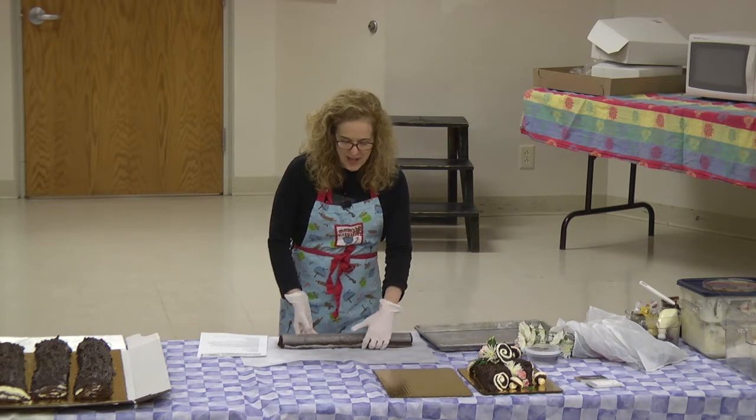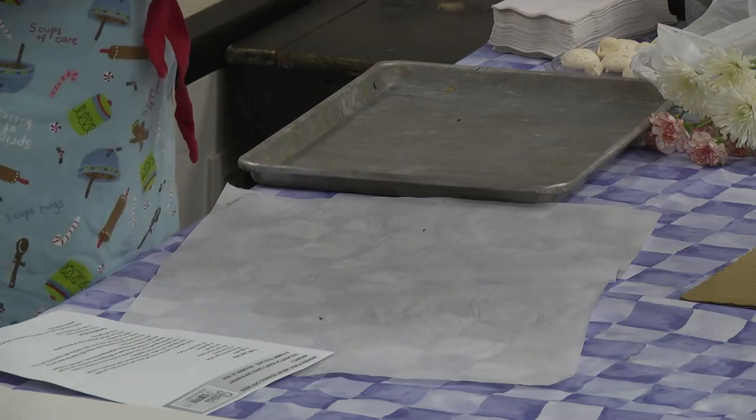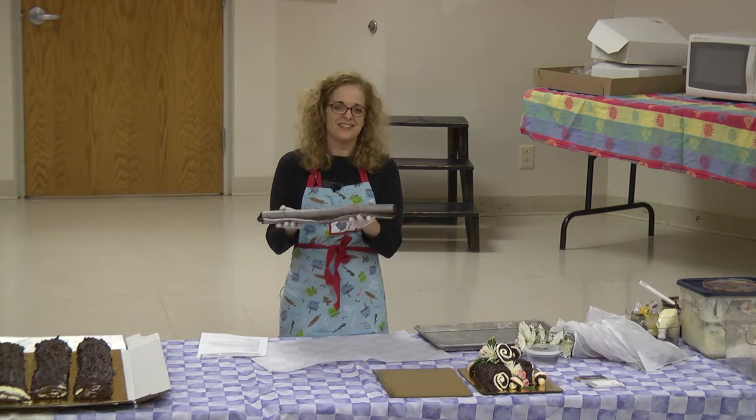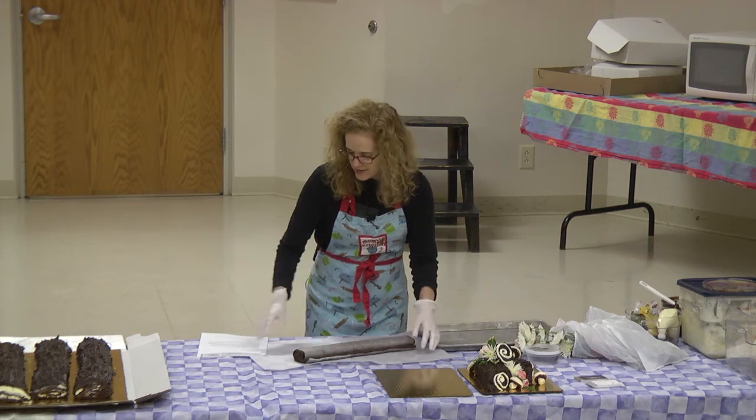So now we're going to let it cool just like this. And you can mass produce these and just start baking off all these little logs, because you're going to make a whole bunch of these as Christmas presents for all your friends. I've done that before. And so now we're going to assemble it.